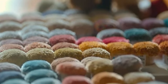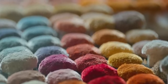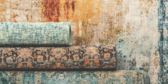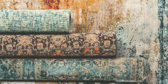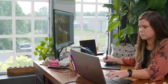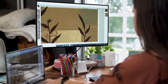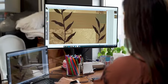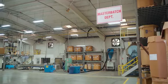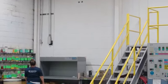They're constantly working with manufacturing to develop unique yarn systems and weaving processes to offer exciting and innovative new products to their customers. Once a product direction or construction is determined, colors are selected and designers go to work creating new patterns on screen that will go directly to the loom to be woven. As pattern work is in progress, the design team continues to work closely with Master Batch to perfect color matching on new collections. The Master Batch Lab is where the process of making Oriental Weavers' durable and inherently stain-resistant yarn begins.